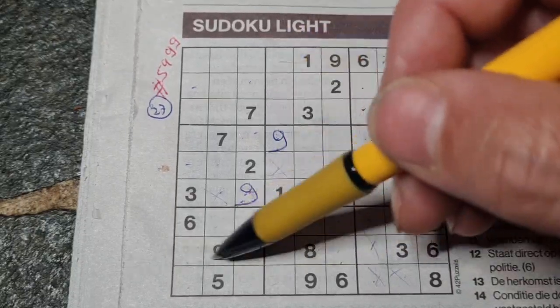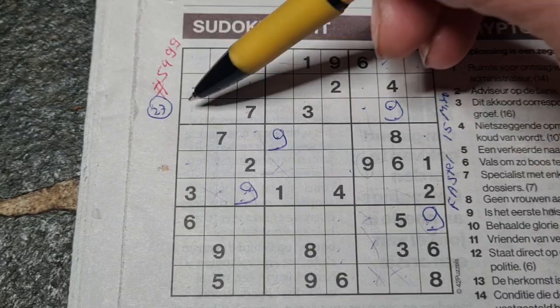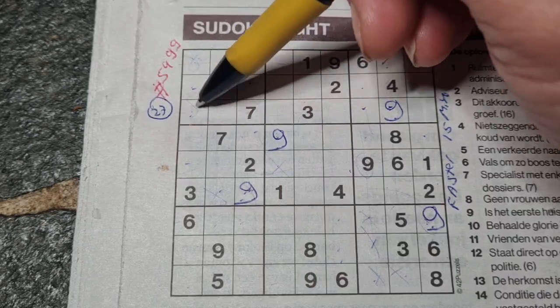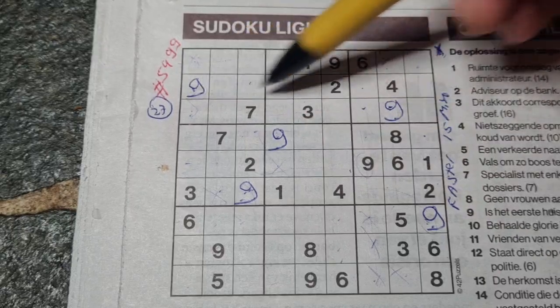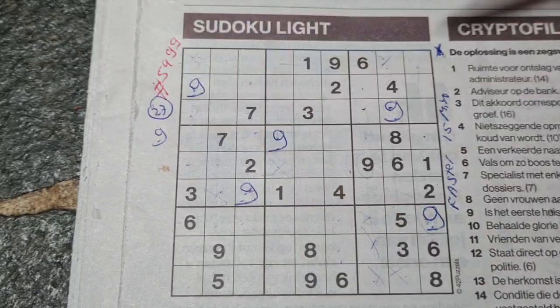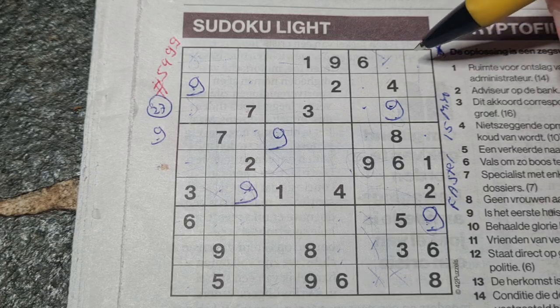9 in the third column, 9 in the second column. So the first column, only 3 places left for the 9, should be here or there. We see here 9 in the first row, so no 9 there. Here 9 in the third row, so no 9 there. So the only place left for the 9 should be there. And all the 9s are used. I can see digit number 9. Alright.